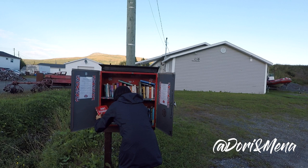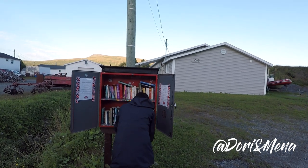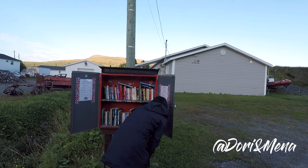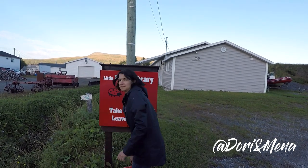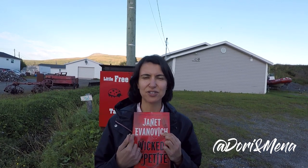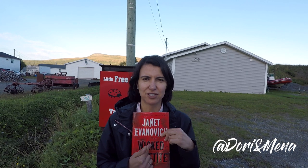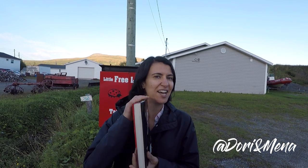Oh yes, this one. Guys, how cool is this? So, although I've never finished one of her books, I hear she's very funny, Janet Evanovich. So, we'll give it a try. But, judging by how thick it is, I don't think it's gonna last very long. We're probably gonna end up leaving it at another free library somewhere along our route.